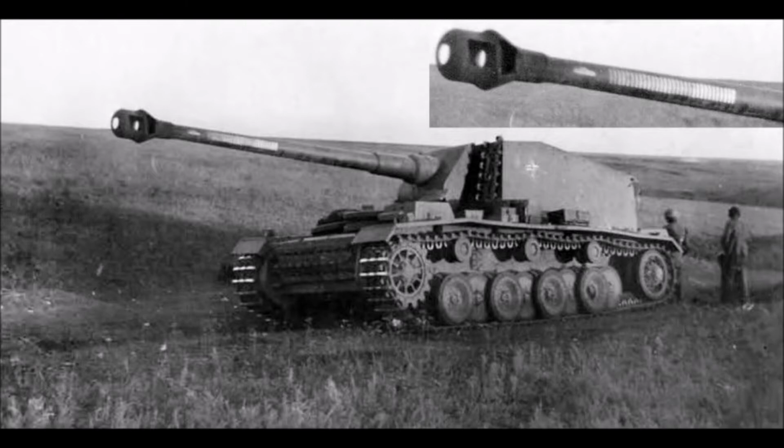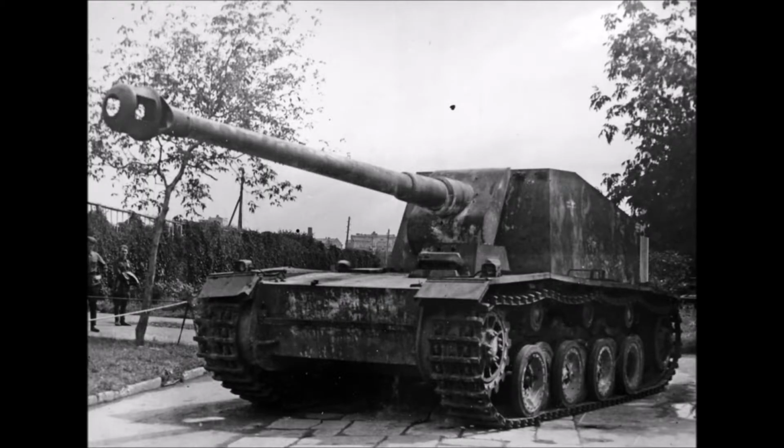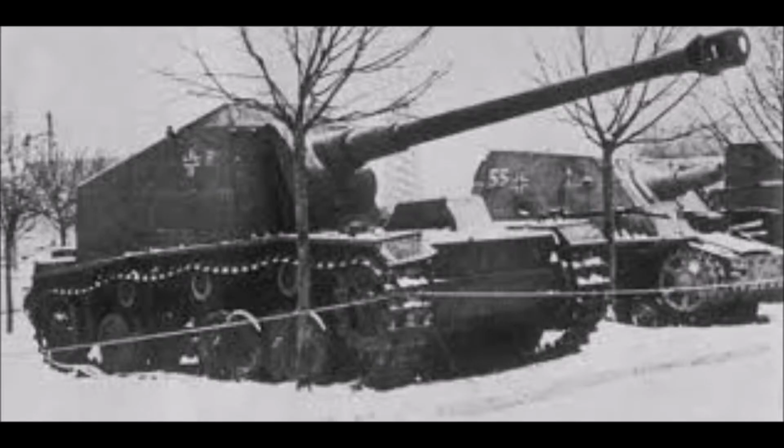The Sturm Tiger was an experimental SPG armed with the powerful Rheinmetall 12.8 cm K40 cannon. Two prototypes were made, with both deployed to the Eastern Front to combat Soviet forces. Despite proving effective in combat, with one of the tanks believed to have been responsible for over 30 Soviet kills, the Sturm Tiger never made it into mass production.